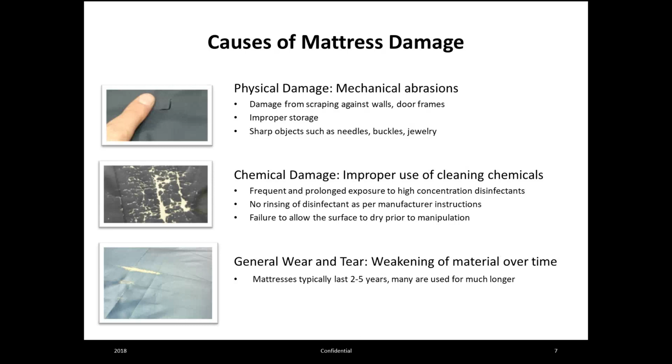Second of all, we do also see chemical damage, and this is frequent and prolonged and inappropriate cleaning and disinfection chemicals being used on these surfaces. Not only that, they're typically not used according to manufacturer's instructions. They're not rinsed or allowed to dry. And not following the manufacturer's instructions can lead to cracking of these vinyl polyurethane surfaces.